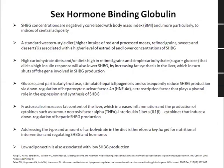This is the key transcription factor that plays a role in the expression and synthesis of sex hormone binding globulin. The other thing that fructose does, and glucose to an extent as well, is that because it increases fat levels in the liver, it increases inflammation. So we get an increased level of cytokines, again tumor necrosis factor and interleukin-1 beta, and these then induce a further downregulation of hepatic sex hormone binding globulin. So inflammation and high carbohydrate diets are all going to impact your levels.